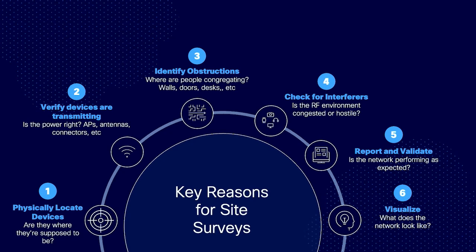So the 6 things that I'm going to focus on here. I'm going to work clockwise on this thing. So first, why do you even do a site survey? Number 1, to physically locate devices. And if you think you've seen this presentation, you have seen some of it, because it was a short form presentation in Prague that's now been expanded. So just FYI. Number 1, why do you do a site survey? Physically locate the devices. Are they where they're supposed to be?